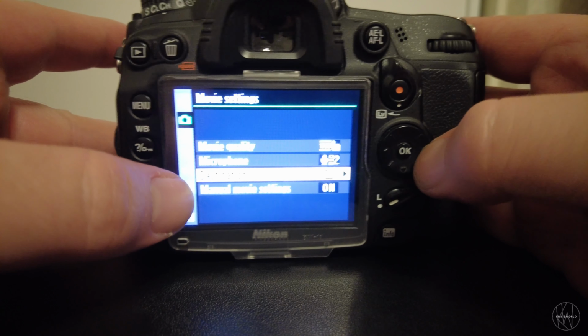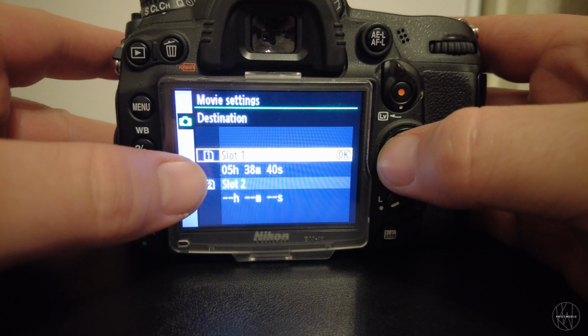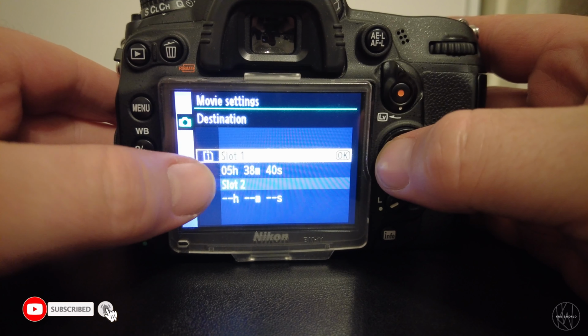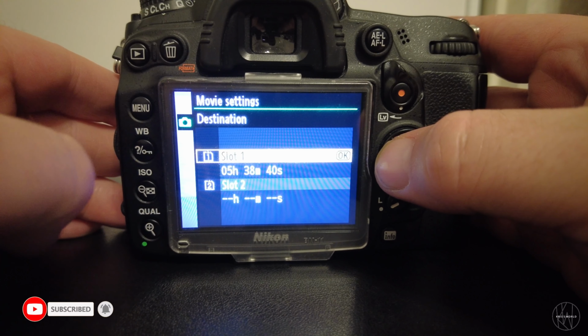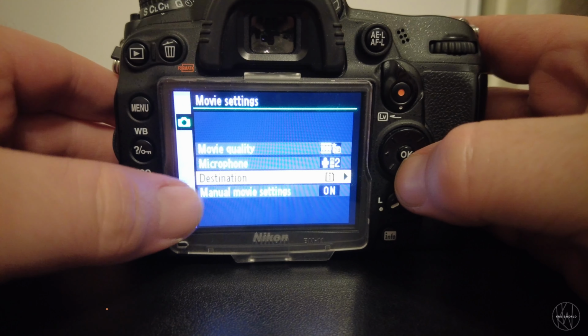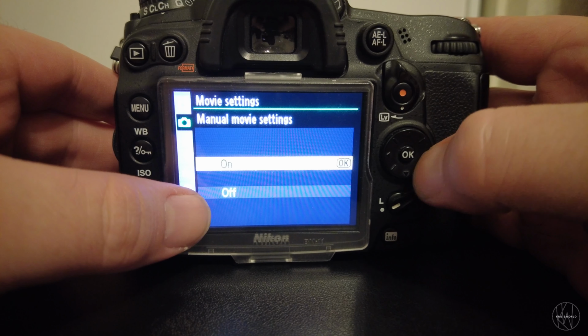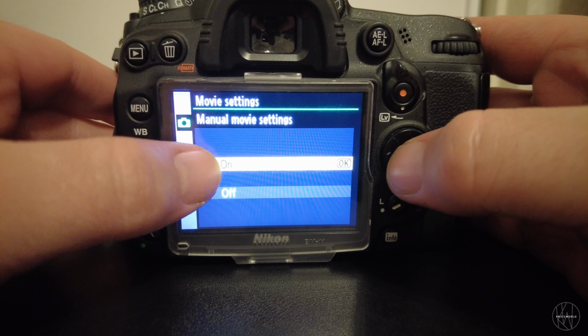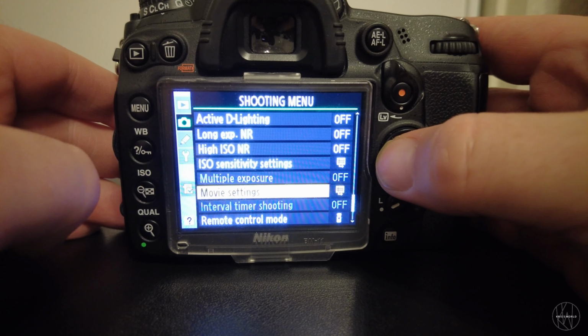Where you want your video to go, what your destination is. It tells you how long you have on your memory card. So I have 5 hours and 38 minutes and 40 seconds for my memory card. Manual movie settings are on, so I can definitely change my manual settings. I definitely want to keep that on at all times.